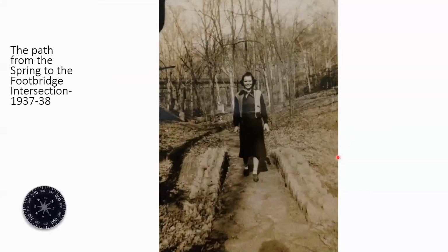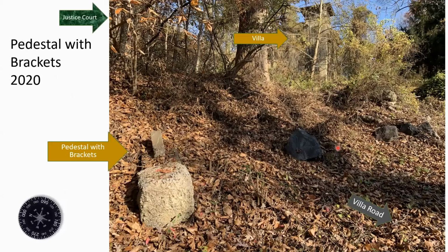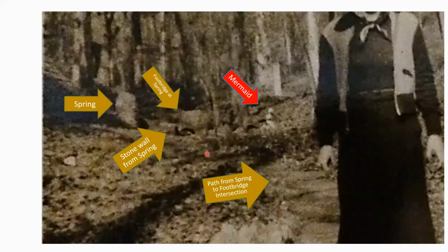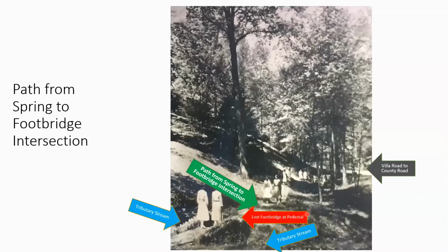All right. And then if you walk downhill from this pedestal with brackets, and then you look back, you would be more or less in this location. And here we've got the first bridge on the path from the spring to that footbridge intersection below the Colonial House. You zoom in on this photograph, you can see a lot of interesting things. There's the spring. There's the footbridge at the spring. There's that stone wall that leads along the beginning of the path that runs in front of the spring, past the Mermaid, which is there, and continues on to this footbridge the student is standing on. So this is that path from the spring to the footbridge intersection.